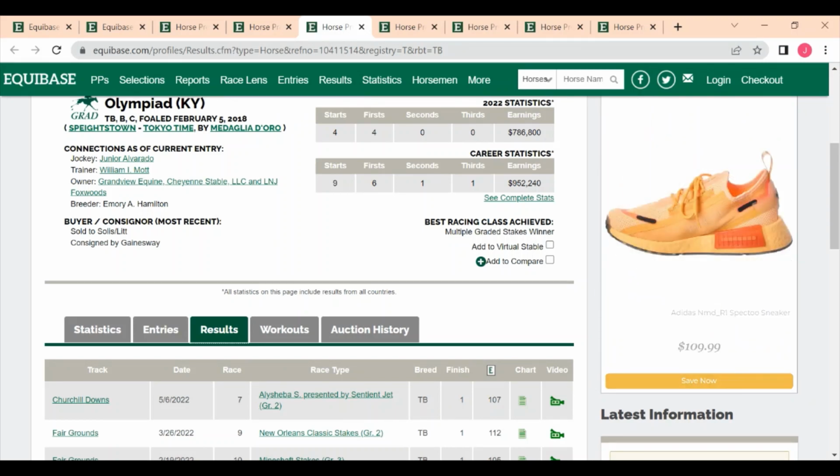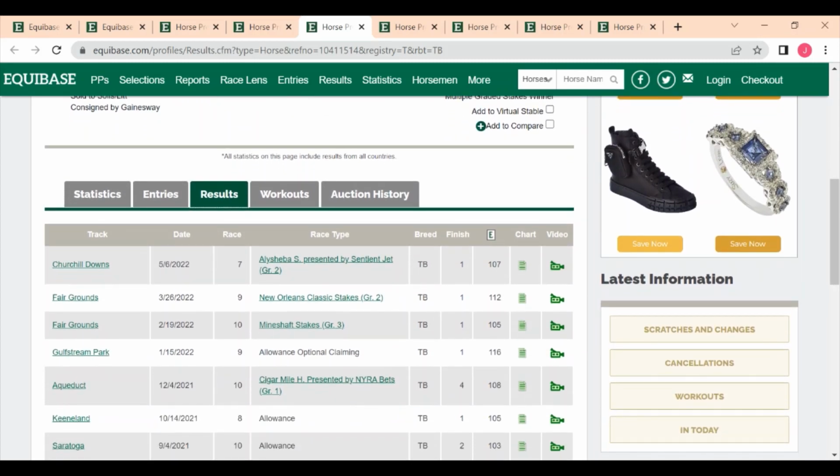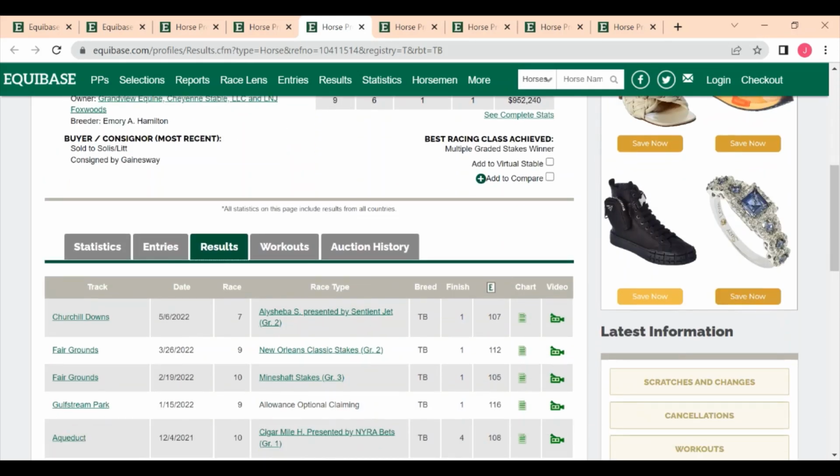And I did say, I do think the number 3 Olympiad, I think he will be the favorite, and I think he will be the winner of this race. He's going to be my pick. 3 straight really quality stakes wins for him.